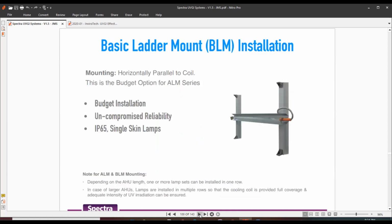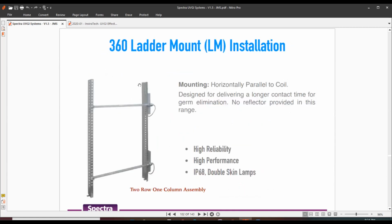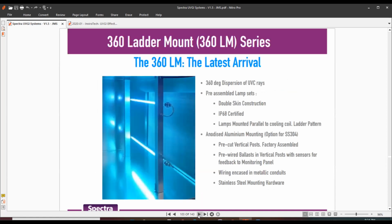But because of COVID, you wanted to do surface and air disinfection. So that's why we have this 360 model, whereby whenever the air passes through, all of it is disinfected by the UV. So it doesn't have any reflector. Any air that passes through is all sterilized by the UV, like this.